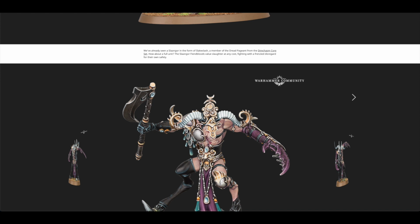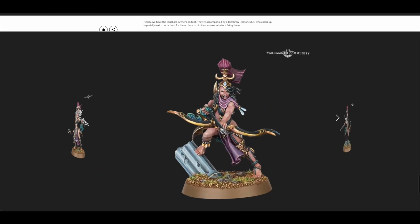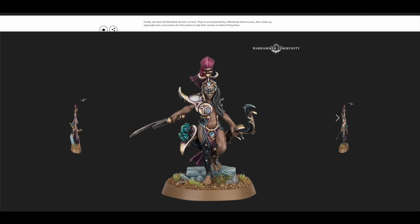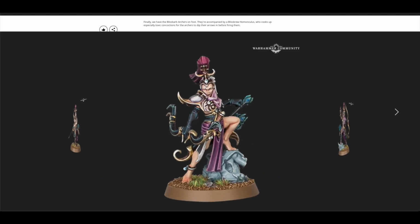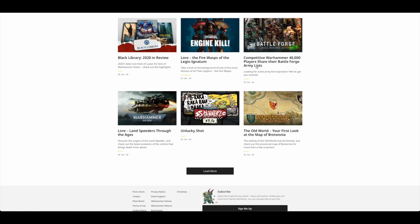The Slakes, the dread pageant, and then you've got the Bisarb archers on foot. Now this is how you do archers, not the Lumineth ones where they're all pretty much the same. These are fun, cool, unique, different. Kind of got a Boudica kind of thing going on with that hair laying in a convenient way. Yeah, they look awesome. So that was your preview on the Christmas Day.